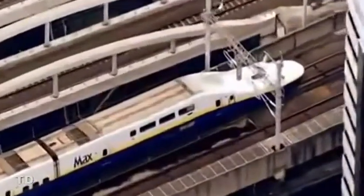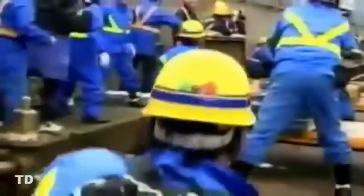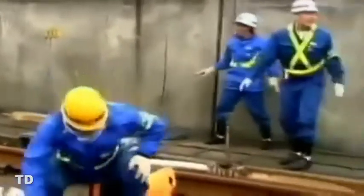But what happens if there's no time for the brakes to kick in? 7 years earlier, one train was so close to the epicenter of an earthquake it was derailed. The only time this has ever happened. This prompted engineers to develop a cutting-edge anti-derailment system.